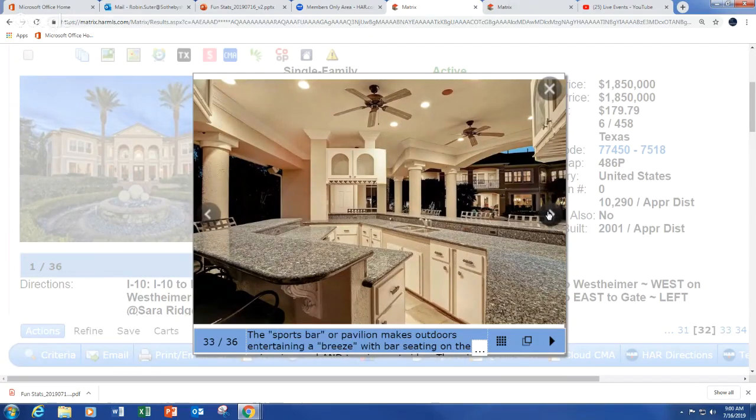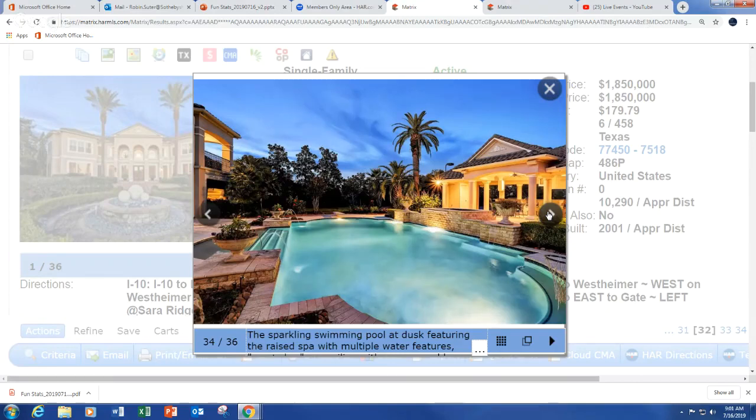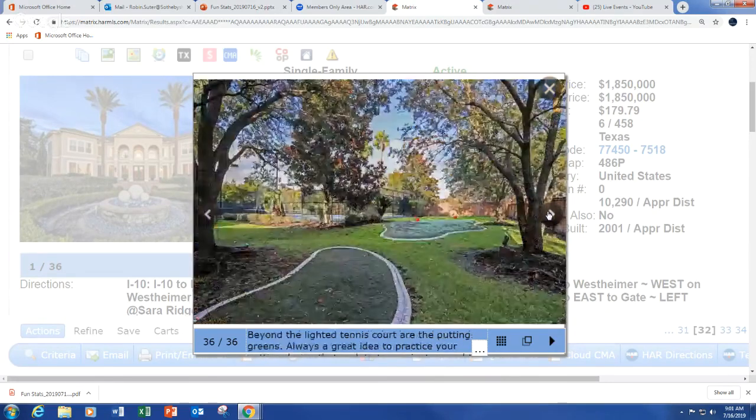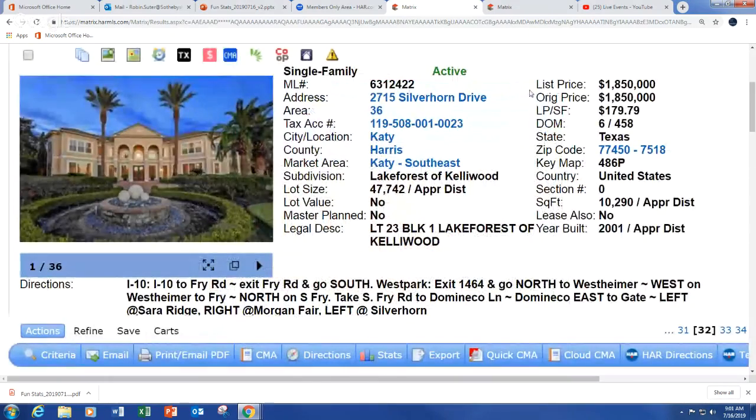That's the pavilion. I call it the sports bar. Full at night. Two putting greens. Maybe he wasn't single when he bought it. Well, no. He was married and had four kids. They're all grown now. He's remarried, but, you know.